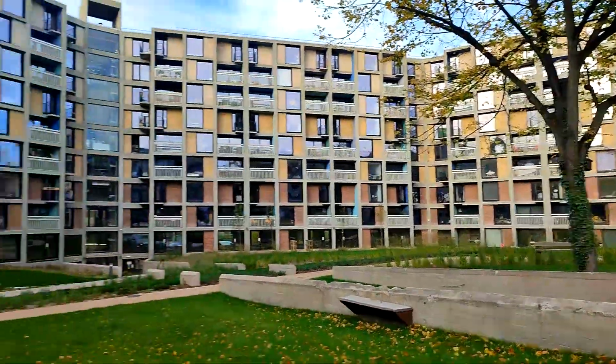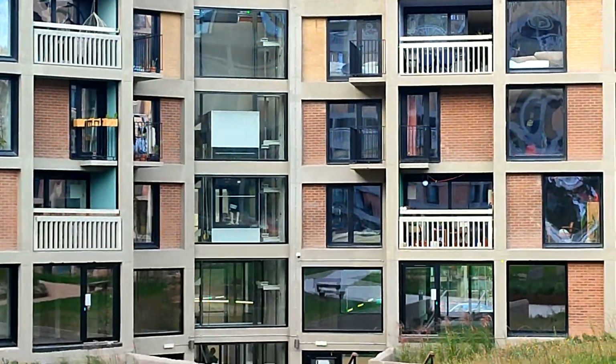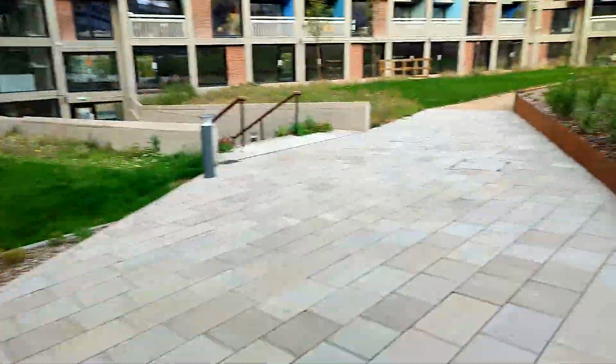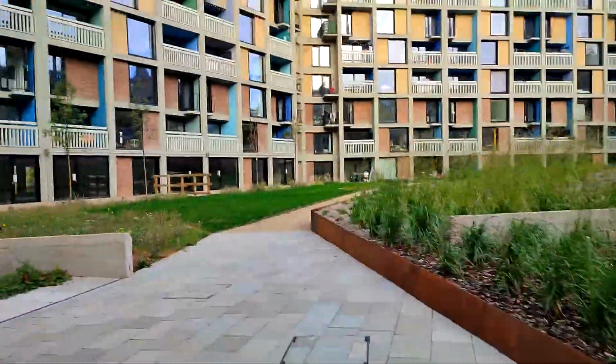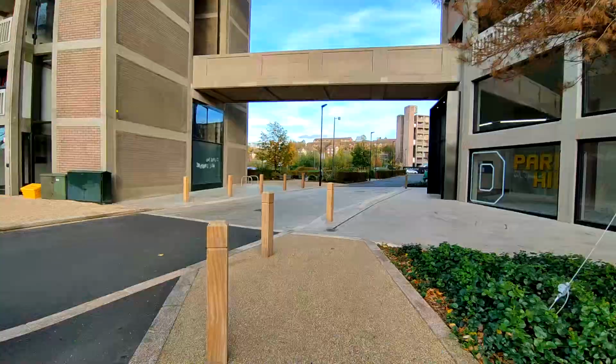And let's take a look at the refurbished section. This new section has a glass generic lift. Most of the ground floor flats are abandoned. This development literally has not worked out well. It was such a big scheme with so much potential, but it didn't work out.